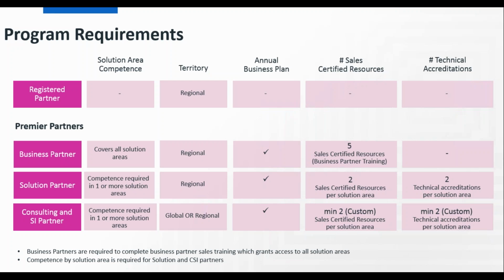If you are registered as a business partner, you would require 5 sales certified resources. There's a particular business partner training that is available on our portal. You'll need 5 of those certifications to become a Premier Business Partner.